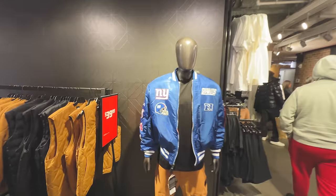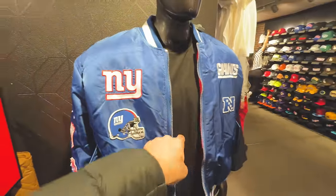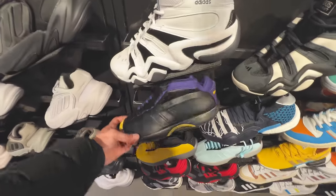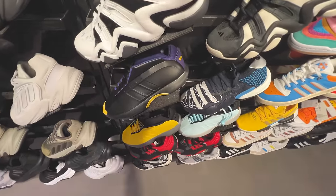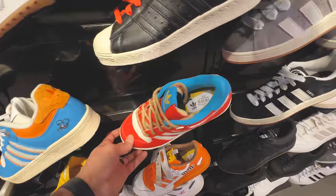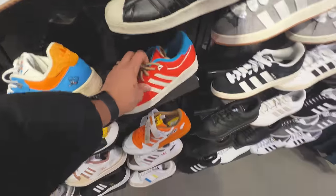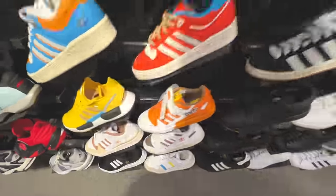Made it upstairs, and the first thing I see is this Giants jacket, and I wanna let you guys know, this jacket is trash. Go Steelers. Okay, they got the Kobes on deck. These are also trash. Now, these ain't no Bart SBs or nothing, but I guess they'll get the job done. Wait, hold on. Wait a minute. They got the Homers. They got the M&Ms.